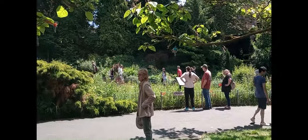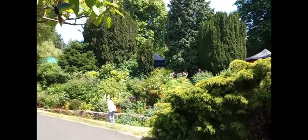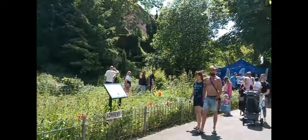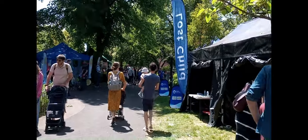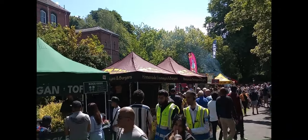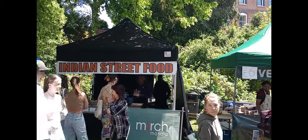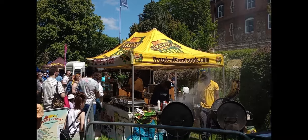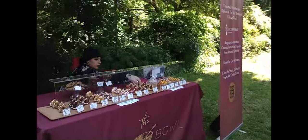Leicester has a waterside festival on this weekend, 4th of June. And Castle Gardens has been transformed to a hub of activity with lots of different stalls. Street food from India. Canal and River Trust got a place here. All very good. Scrummy cakes there.